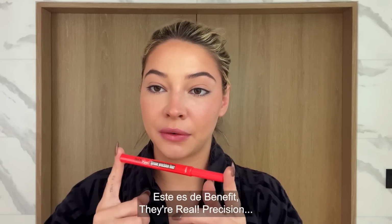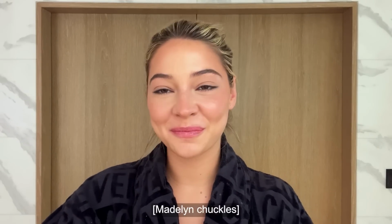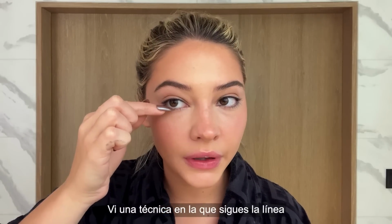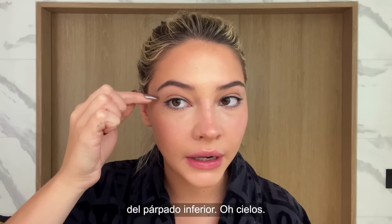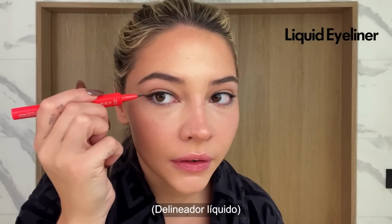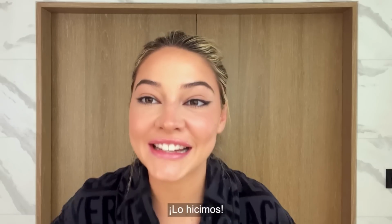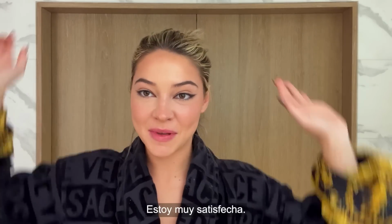This is the Benefit They're Real precision liner. I saw this thing where you follow the line of your bottom eyelid. Oh boy. We did it! Very happy about it.